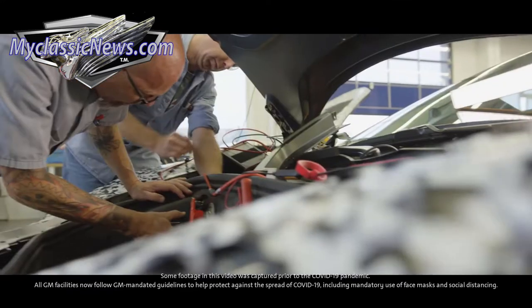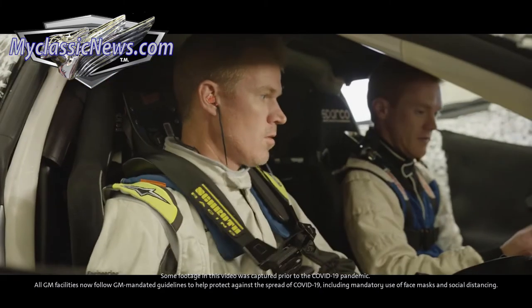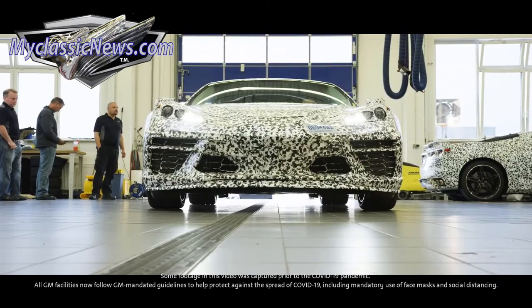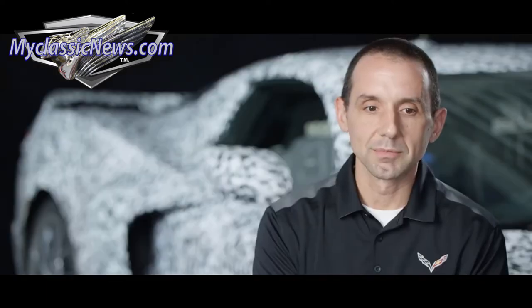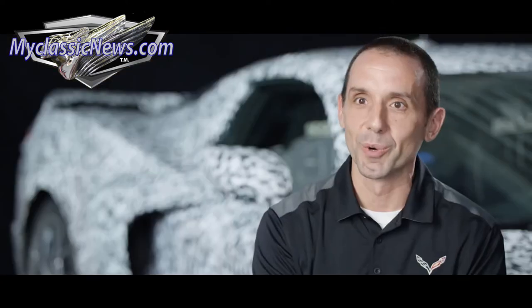Lifetime chance. The expectation is so high for this car, and the excitement level is so high for this car. A Corvette has to be a very good grand touring vehicle. You have to be able to go get groceries at the grocery store and then go conquer the Nürburgring as well.